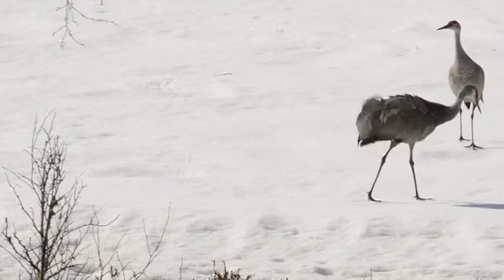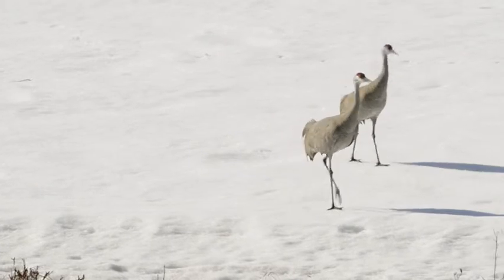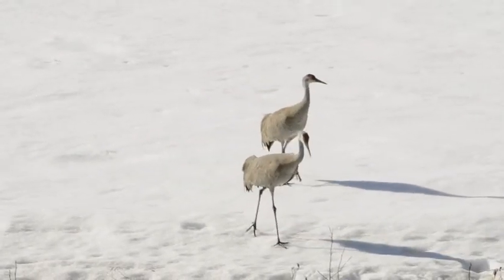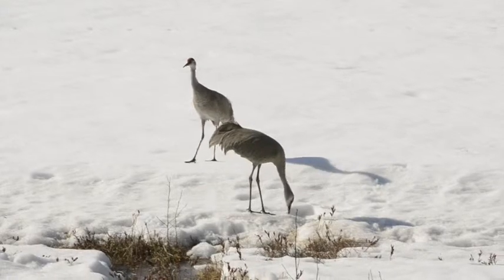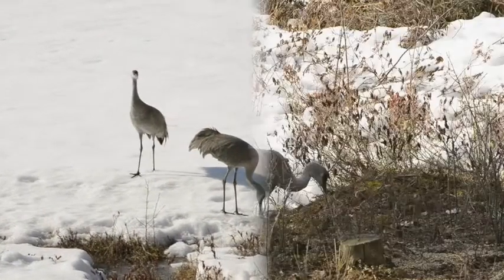Dance done, Roy walks to the right, ruffles, and they continue to pace. Looking around intently in all directions, they're wary. The red skin on their foreheads, which is almost bare of feathers, is pulled way back as they look around, and Roy gets a bit of snow, perhaps to drink.